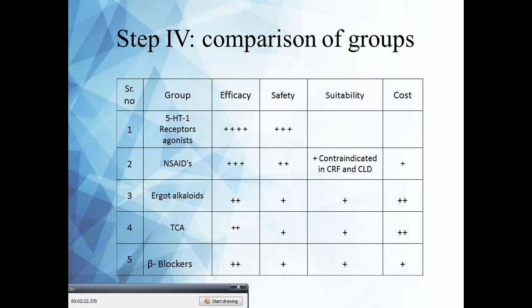Step 4 is to compare different groups. In this scenario, 5-HT agonists, NSAIDs, ergot alkaloids, tricyclic antidepressants, and beta blockers are available. So, if we compare all these drugs, we can see that the 5-HT1 agonists are most effective and they are safe as compared to other drugs. While NSAIDs are effective and safe, but they are contraindicated in renal failure and in chronic liver disease.